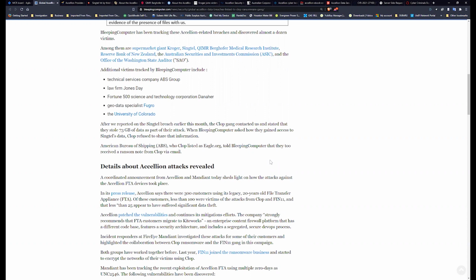Technical services company ABS Group. You've probably seen their name out there somewhere. Law firm Jones Day, Fortune 500 science and technology corporation Danaher, and geodata specialist Fugro. I hope I pronounced that right. So that's a lot of big institutions. And by the way, that's just what they found so far. When I was first looking at this breach the other week, they had only uncovered maybe four at the time. So this thing is just starting to unravel.